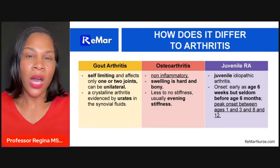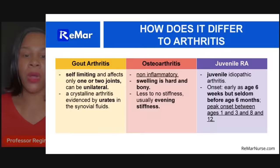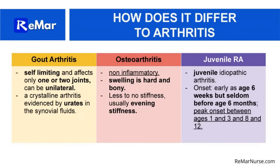But with osteoarthritis, because you don't have any immune response, you're just going to primarily have joint stiffness, right? Or you're just going to have the hard swelling, and it is not going to be an issue for you in terms of involving the glands or the other tissues. And so usually with osteoarthritis, there's less to no stiffness. Usually evening stiffness is noted after a long day. Whereas we know rheumatoid arthritis, when does that stiffness happen? It happens in the morning.